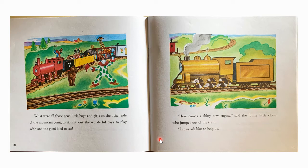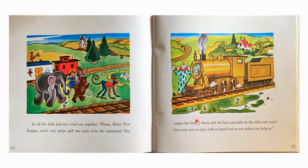"Here comes a shiny new engine," said the funny little clown who jumped out of the train. "Let us ask him to help us." Do you think the shiny engine's going to help them get over the mountain? Let's find out. So all the dolls and toys cried out together, "Please, shiny new engine, won't you please pull our train over the mountain? Our engine has broke down, and the boys and girls on the other side won't have any toys to play with or good food to eat unless you help us."